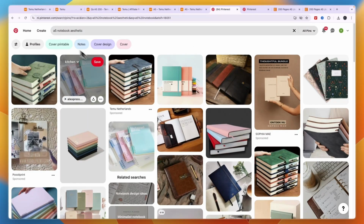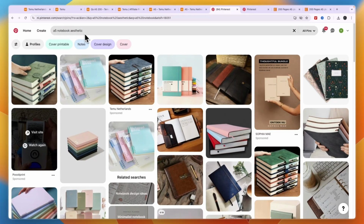So this is the point, people are actually looking for this, that's why it showed up as a keyword. And now you can see people are actually using affiliate marketing to make money right here. And that is what we are going to do as well.